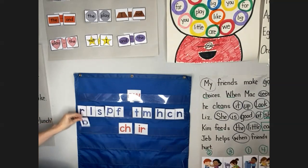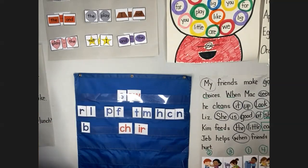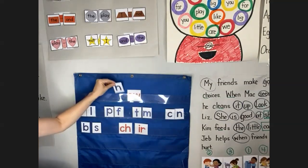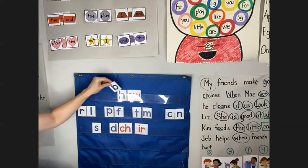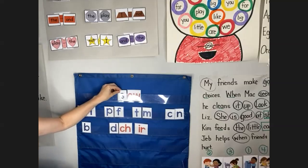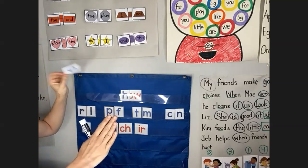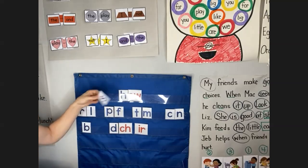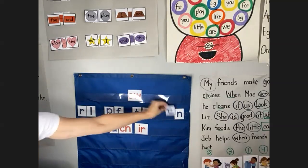If we take the B away and we put an S, what word's that? So if we take the S away and we put the H, what's that? How. Now, do you hear that? This says so. This says how. Ow. Oh. That's why we say ow, oh when we do the two-letter phonogram, because it makes two different sounds in different words.